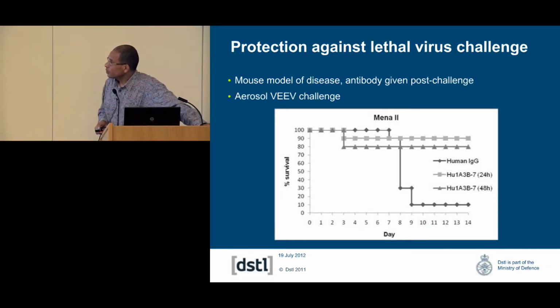This is onto an aerosol experiment, an aerosol challenge. It's with the MENA2 strain of VEEV. We've also done this with the type Trinidad donkey strain. And we're giving, I think we gave 300 PFU of virus in this experiment. As you can see, if we give a control human IgG, we don't get protection. Most of our studies to determine the actual median lethal dose have been done with Trinidad donkey, and in all probability MENA2 is a little bit less virulent in mice, but still we're getting a 90% kill.